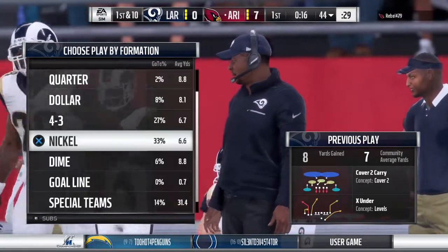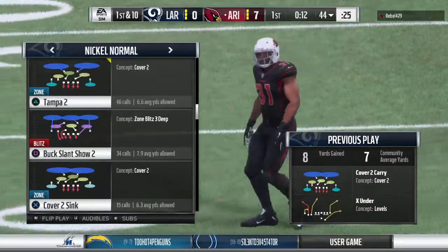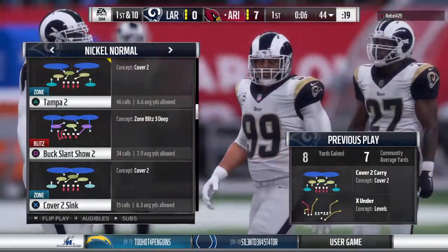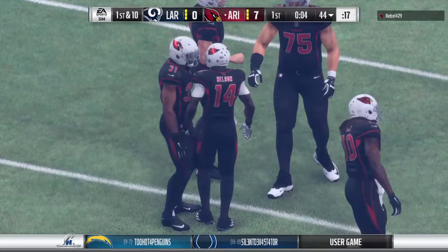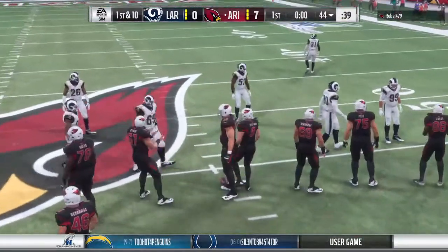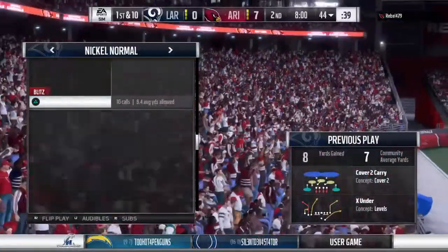No doubt about it. If there's no pressure, he's going to continue to pick them apart because he'll have all that time to find someone open downfield. He can only cover for so long. So maybe they want to go to a zone blitz scheme, get a little bit more pressure. Remember when Carolina did that against Denver? They lost the game ultimately. They dropped the defensive end out, and he ended up with an interception in that game in Super Bowl 50. Maybe some sort of scheme like that to try and get more pressure at the pass.